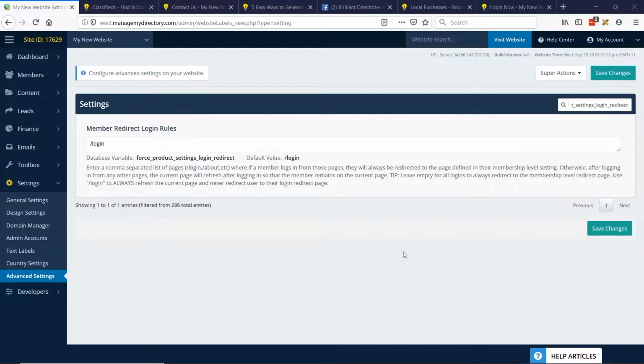And by default on your sites, this field will be empty, which means that every page of your site, wherever they log in, will still do the current action, which is redirect them to their member dashboard. So if you come in here and just put login, it's only going to reserve the login page to redirect them to the member dashboard, and then every other page will reload the current page.